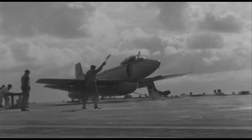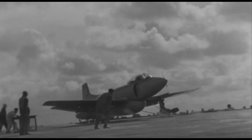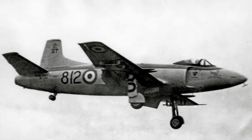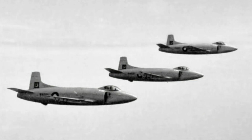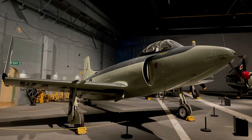The rapid pace of jet development in the 50s meant that the Attacker was replaced in frontline service in 1954 by aircraft such as the Hawker Seahawk and the de Havilland Sea Venom. The last British Attackers were withdrawn from reserve units in 1957, although they did go on for a few more years in Pakistan Air Force service. Today, only a single Attacker survives. This is on display at the Fleet Air Arm Museum at Yeovilton in southwest England.